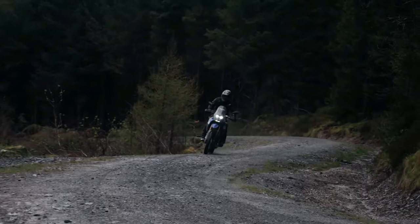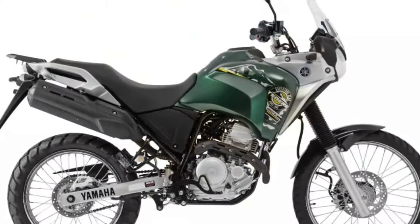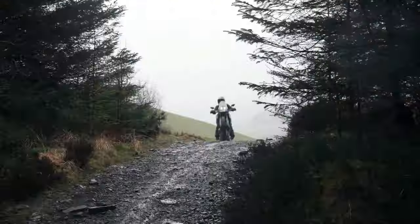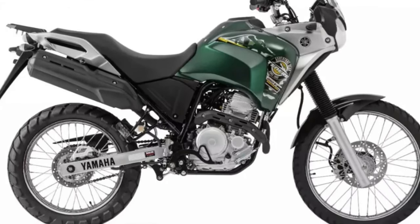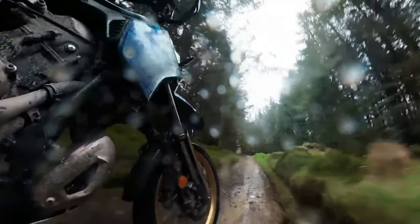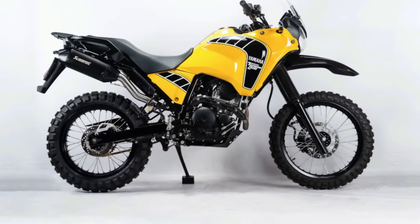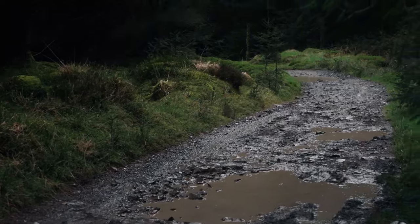At the heart of the Tenere 250 Rally Edition lies a fuel-injected 250cc single-cylinder engine, delivering smooth and responsive power across the rev range. With ample low-end torque and a crisp throttle response, the Tenere 250 Rally Edition offers riders effortless acceleration and excellent tractability in all conditions. Whether navigating rocky trails or cruising down the highway, the Tenere 250 Rally Edition's engine delivers reliable performance that riders can count on.